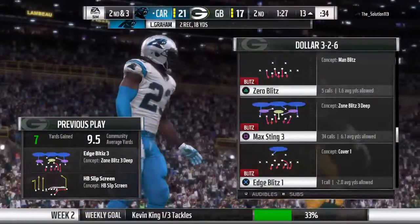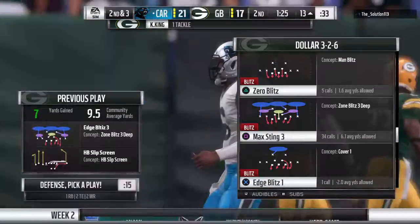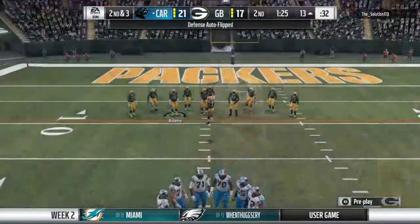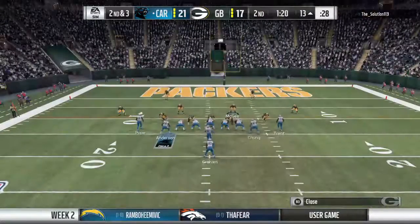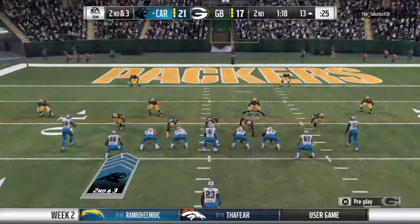7 yards there on the first down screen play. For a second there, I thought that might break big. Screen pass, looked like it was coming together, looked like there was an opening. Still, ended up with a solid game.